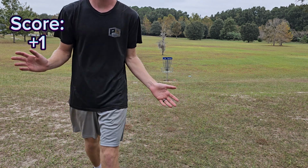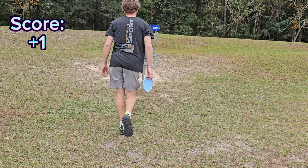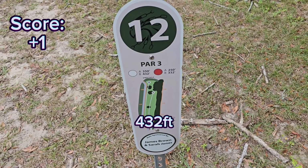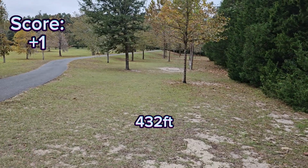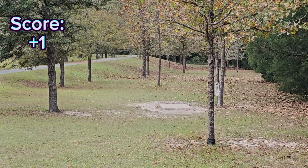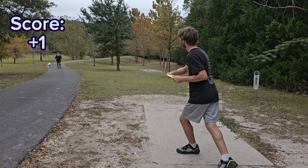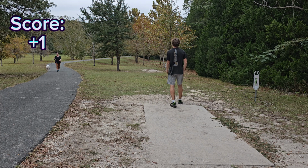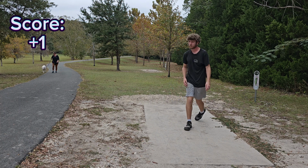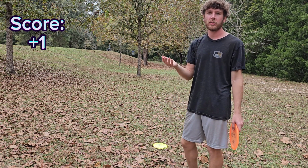I guess I just can't make this putt. Hole 12, position B, 432 feet. Once again, this one I am playing for par. OB over the sidewalk on the left. Threw way too nose down, but I have the chance to scramble for another par.